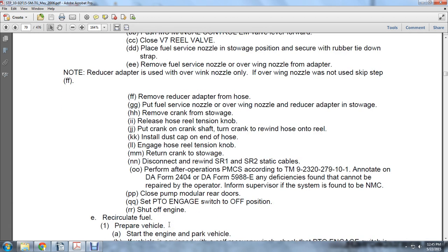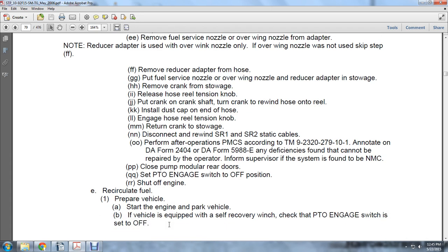Set the PTO engage switch off. Shut off the engine. To recirculate the fuel, prepare the vehicle: park the vehicle and start the engine. If the vehicle is equipped with a self-recovery winch, check that the PTO engage switch is set to off.